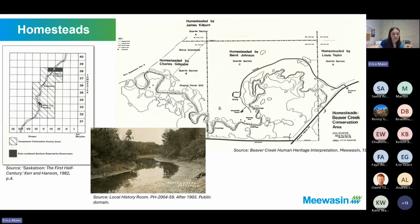This photo in the slide here is one of the earliest photos I found that was labeled to Beaver Creek, and it's from 1903. I don't exactly know if it's directly at the conservation area or maybe somewhere upstream. But the reason why I wanted to show this photo is that Beaver Creek was one of two locations in the area south of Saskatoon where people would go to harvest wood resources in order to make houses, because a lot of people were making sod houses at the time. But if they were using logs, they had to get them either from Beaver Creek or from Yorath Island, one of the islands on the river. So that photo is really beautiful to see, one of the oldest photos of Beaver Creek. Very cool.